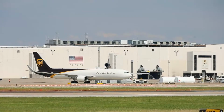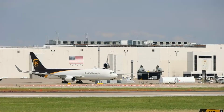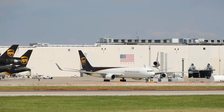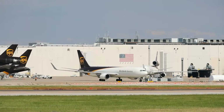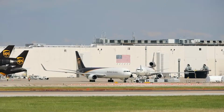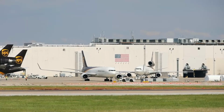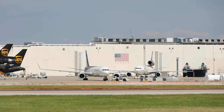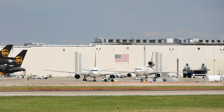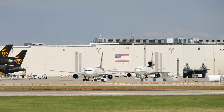And inbound, we have the UPS 767-300 coming in from Cincinnati/Northern Kentucky International Airport. This plane is coming back from the maintenance area at CVG, and this is the flight number, 9503, a Boeing 767-300 with winglets. With winglets are the best, I feel like, but everyone has their own opinion about that stuff, but for winglets on the 76s.